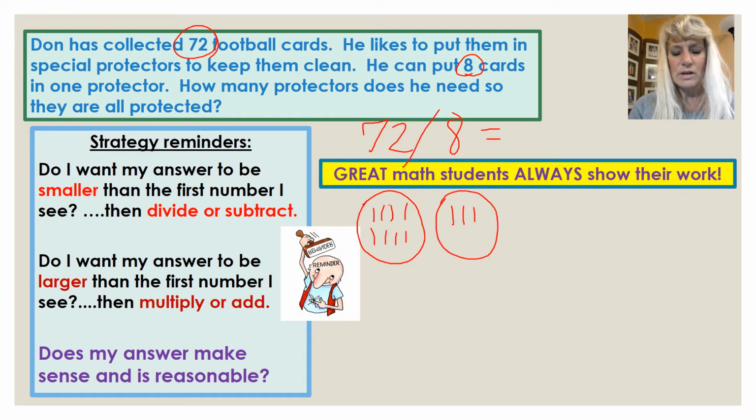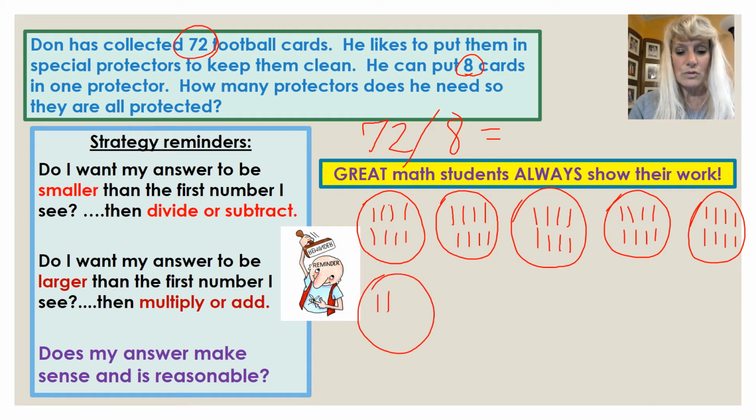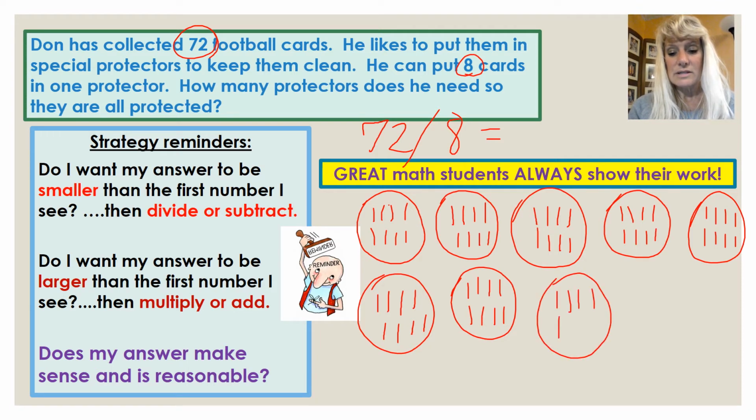So I'm going to say 9, 10, 11, 12, 13, 14, 15, 16. I still have some more. 17, 18, 19, 20, 21, 22, 23, 24. Still have some more. 25 through 56, counting up. Remember, we have to go all the way to 72. 57, 58, 59, 60, 61, 62, 63, 64, 65, 66, 67, 68, 69, 70, 71, 72.